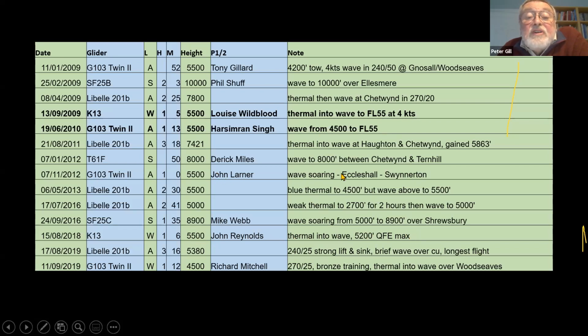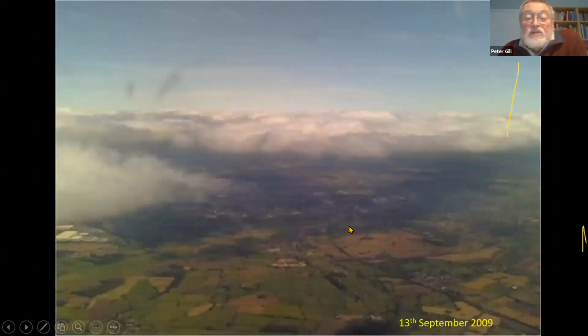Of course, one with John some time ago. And that one we had to break off because the slots all closed. Great. These are the ones that Louise took with a mobile phone. There's Stafford, Junction 14, the motorway running around there, Stafford Castle in that area.